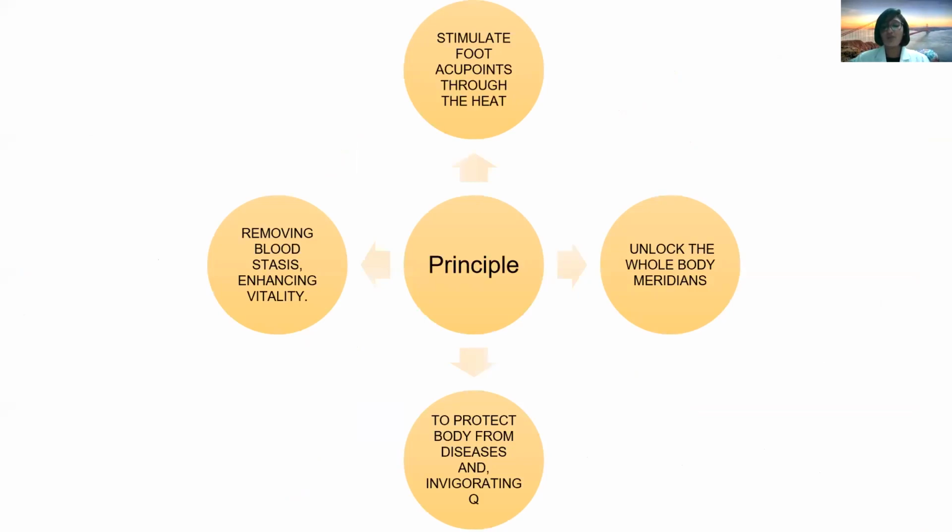Okay, now we're going to talk about the principle of our shoe insoles. Let us look at the 4 main core points of our principle. From our shoe insole, we get to stimulate acupuncture through our feet. It unblocks our whole body meridian points. It also protects our body from diseases, which means making one feel stronger, healthier, full of energy. Not only that, it removes our blood stasis, which means blood stagnation. It enhances activeness and also energy.